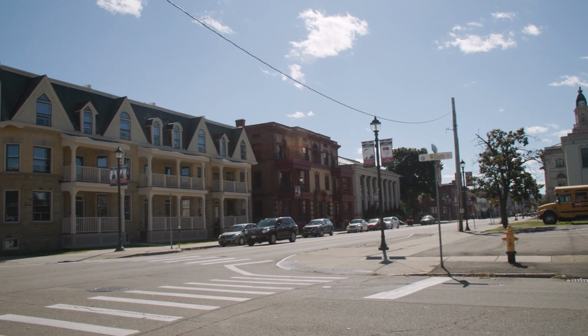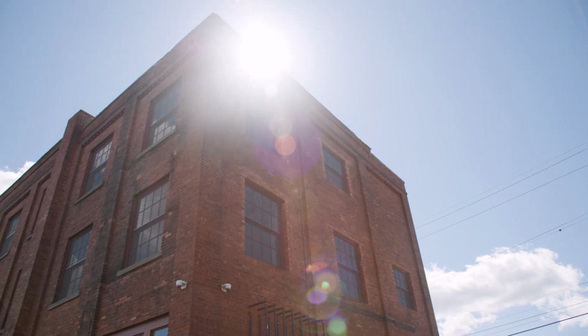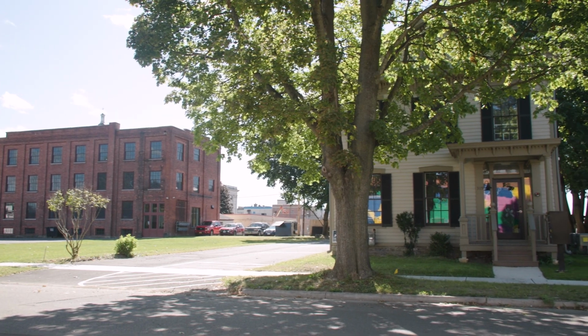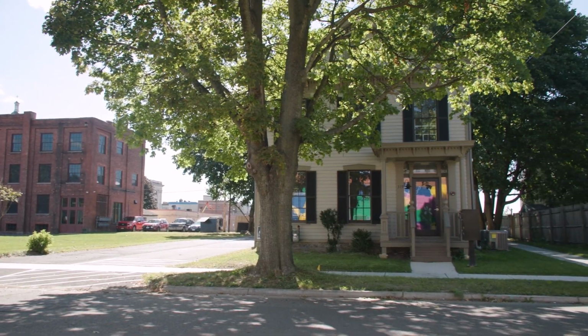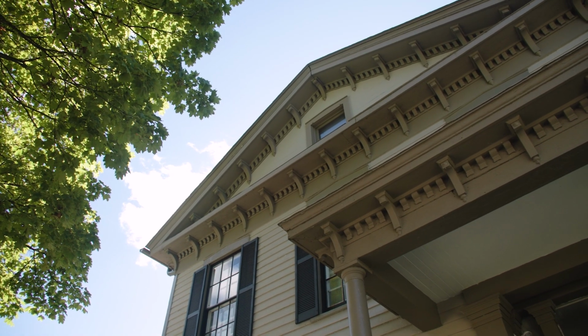This project is a really fun project because we have 4 separate buildings, 2 row homes, and then we have this really nice converted tobacco warehouse, and then we had one house that was sort of an outlying property that just made its way in and rounded out this 4-building property. The heart of downtown is now occupied again.